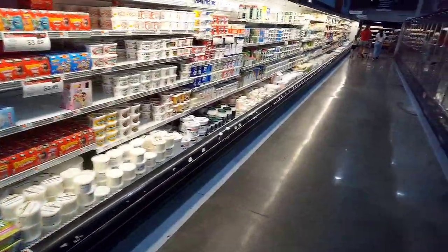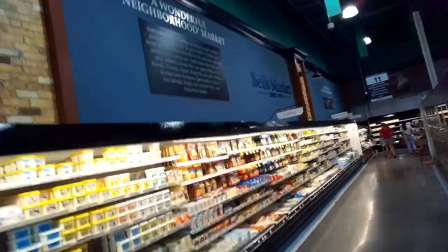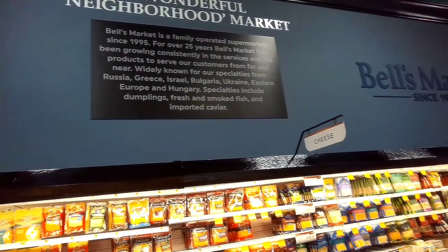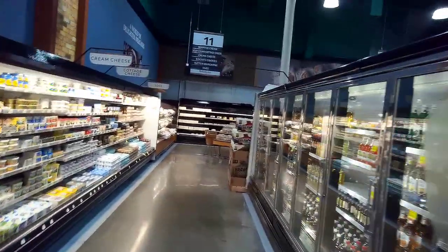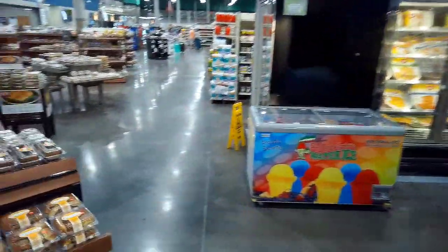And now here in the dairy and frozen section, and honestly, there was something for everybody here. It was really, really interesting. And I had to take a look at the neighborhood market sign there. Since this is a much larger store again than the Bustleton location, the addition of IGA supplied foods and whatnot really round this out, so that even if you aren't in the Russian or Eastern European community, you'll find something that you need here as well.